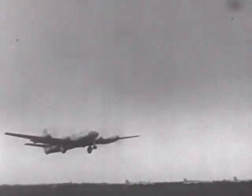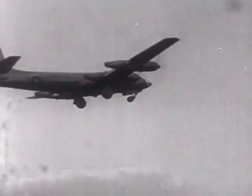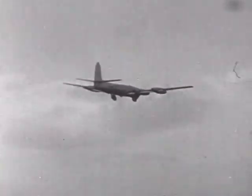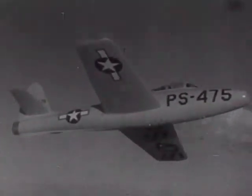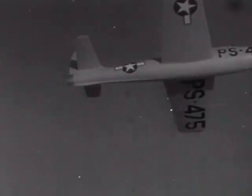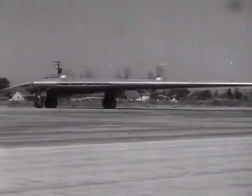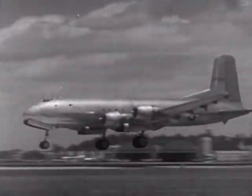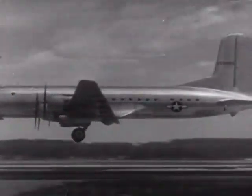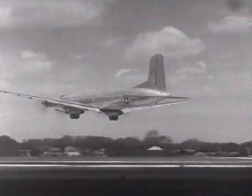Your Air Force is continually developing new and more astonishing aircraft. The XF-12, a new photo reconnaissance ship. The XP-84, a new fighter craft with speed and punch. The small flying wing and the giant XB-35. The C-74, one of the world's largest. The AAF dreams of today will be the aircraft of tomorrow.